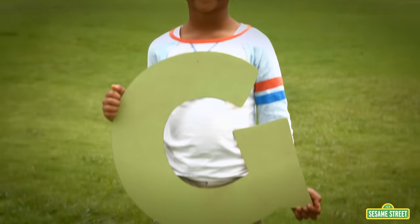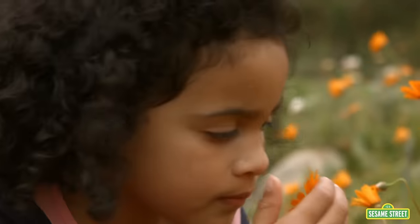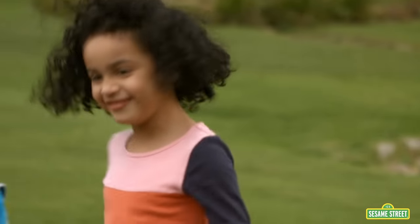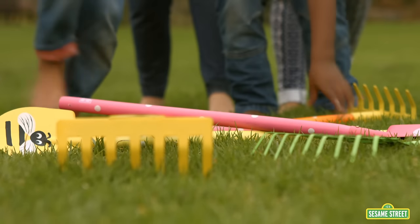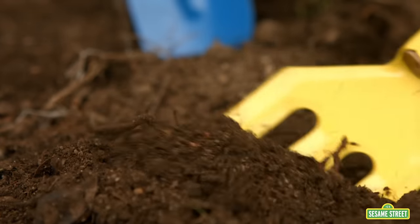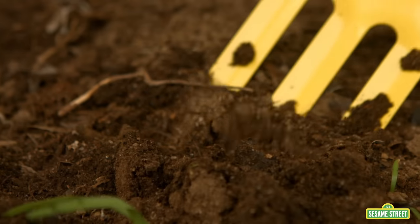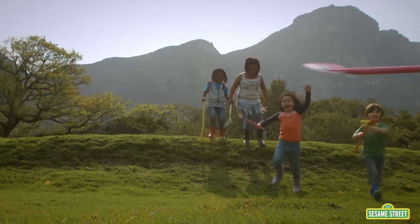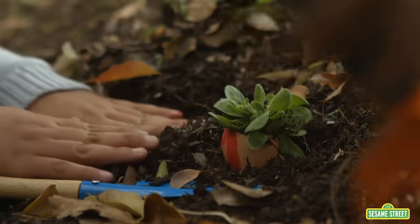The letter G. G is for garden. My friends and I love to garden. These are some of the tools we use. A rake, a shovel, and a garden fork. We're going to plant some flowers. You can garden too.